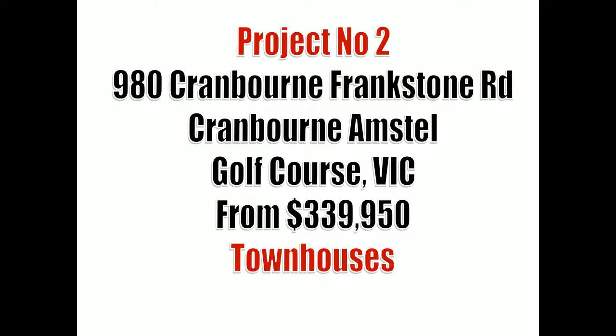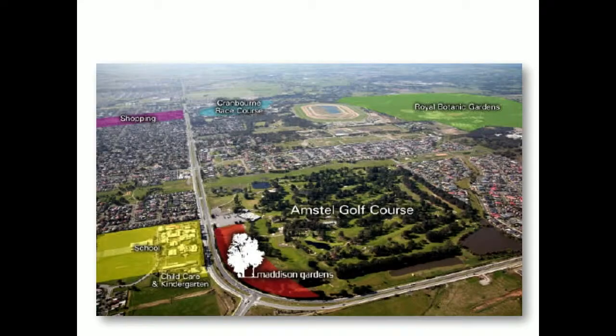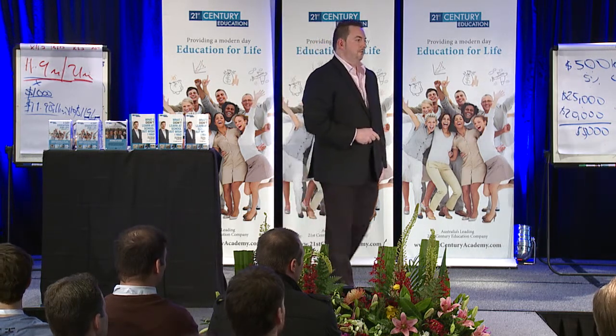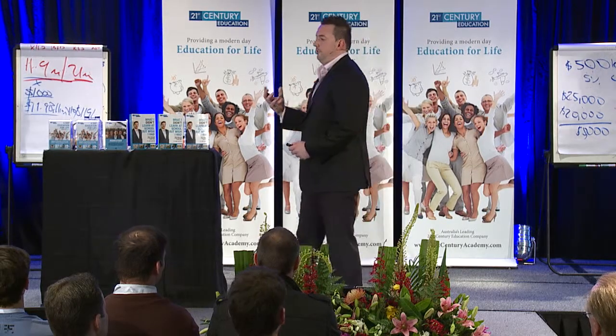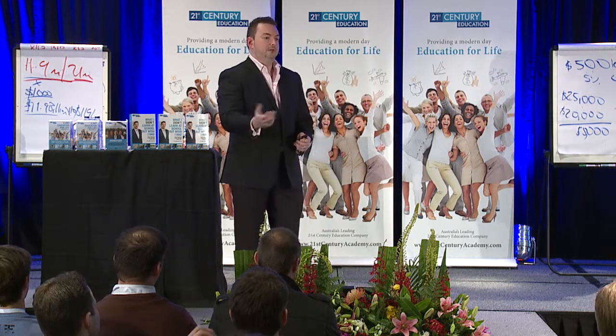This is a development that we have in Cranbourne on the golf course. Very unique to have townhouses overlooking the golf course. And this is one of the top 50 golf courses in Australia. And these properties here are 340 grand and they're cash flow positive. So it's a very unique situation. Literally means that you've got money left over every week after you buy them. So for a lot of younger people trying to get into the market, buying a 3-bedroom townhouse for 340 grand, this cash flow positive is an easy way to enter into the market.